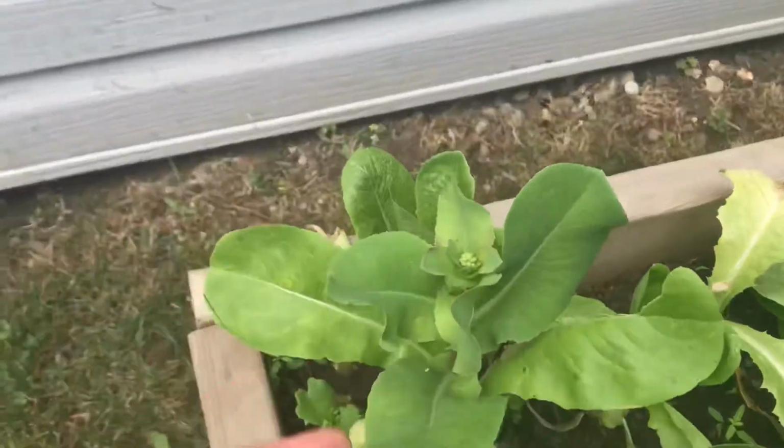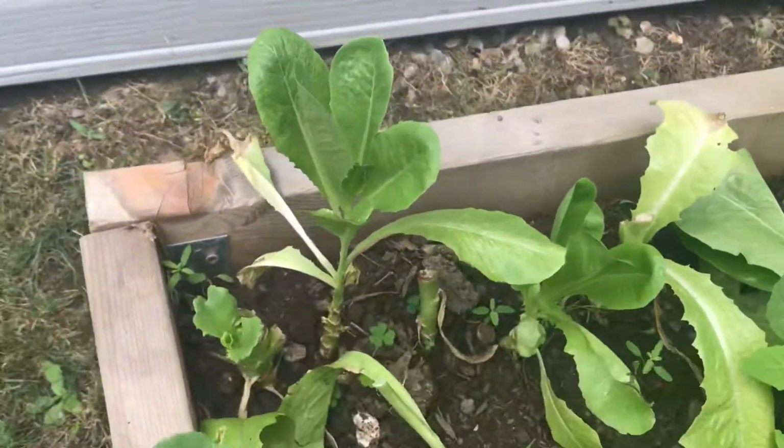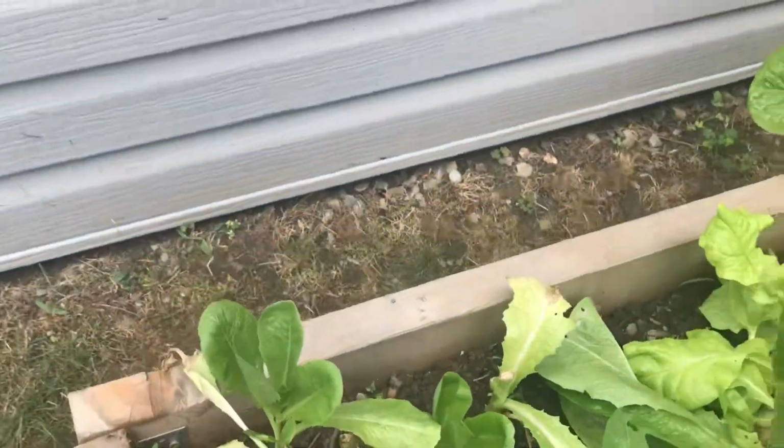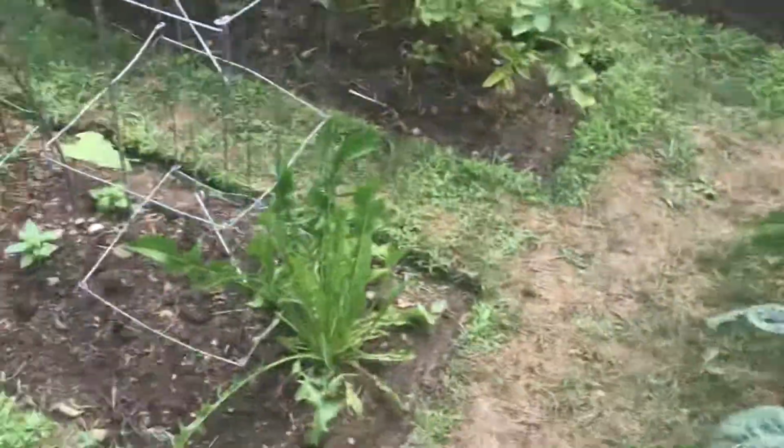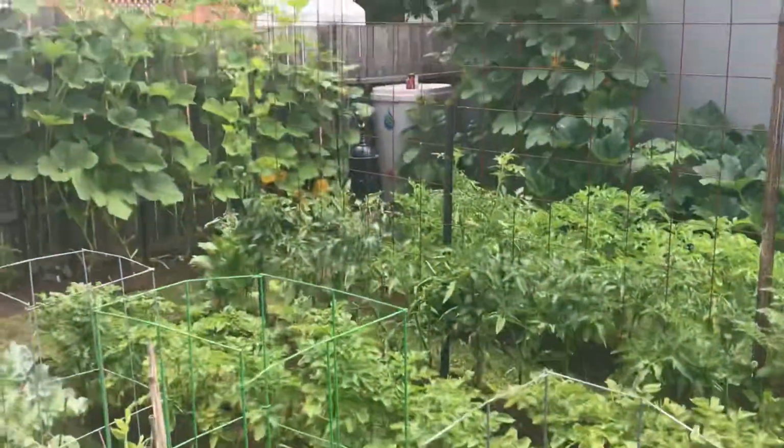Yeah, this guy's gone to seed. He's going to have to go now. Just pull him out, stems and all. Okay. I think that's everything noteworthy to show you.